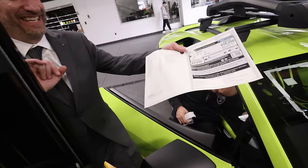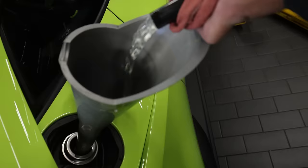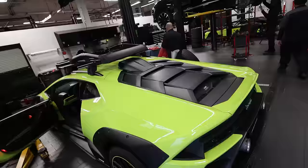We are gonna laminate that, put that on the wall. So ladies and gentlemen, $353,000 later, we own a Huracan Sterrato. Gas prices right now, I'm basically getting the car for free. Look at all that. That's like a whole year's salary right there. Thank you, Alan. Thank you, Eddie. Yeah, I appreciate that. Wow, you guys didn't have to throw that in.